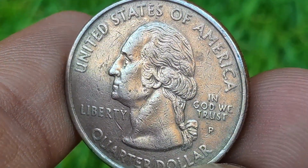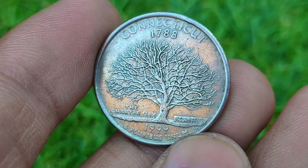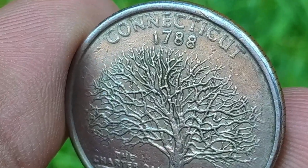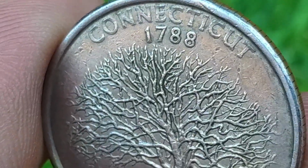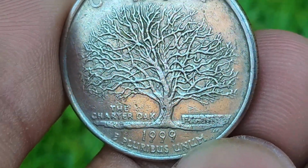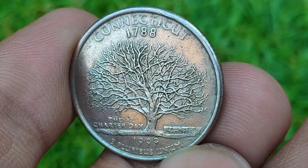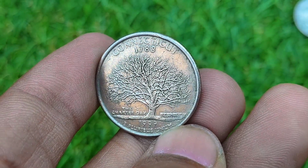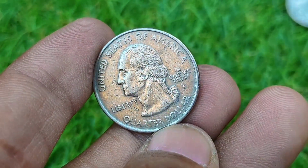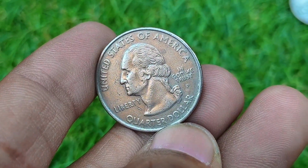Double die obverse, DDO, or reverse, DDR, minor doubling, $50 to $200. Strong doubling, especially in lettering, $1,000 to $3,500. Wrong planchet errors. Known Connecticut quarters were struck on dime planchets, 2.3 grams, $3,000 to $6,000 plus. Nickel planchets, 5 grams, up to $5,000. One was even found on a foreign copper planchet, selling for over $8,000.